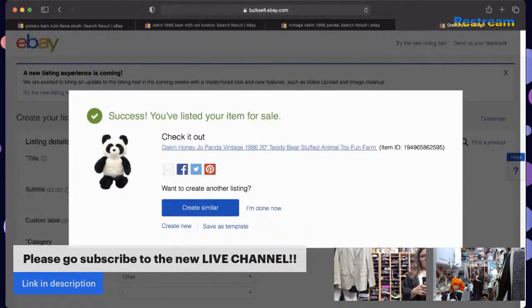Of course, Google Lens is going to think this is a real bunny. Yep. Every time. If it looks anywhere similar to real, it's real.